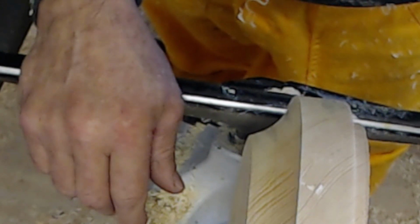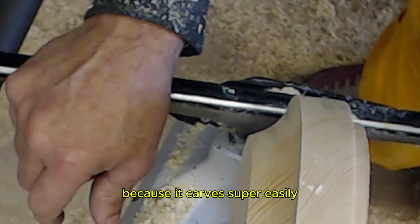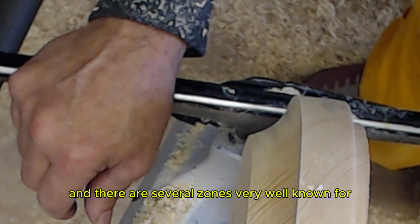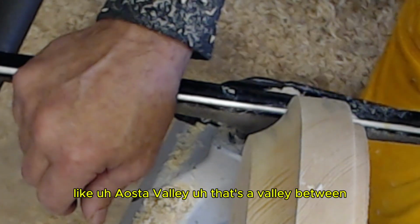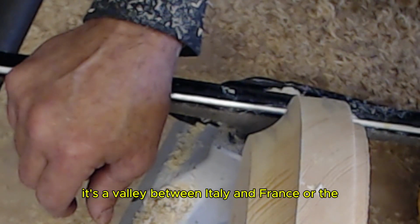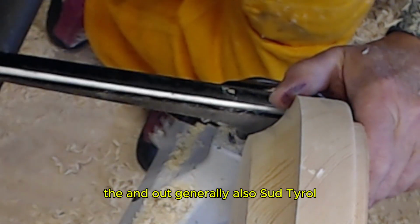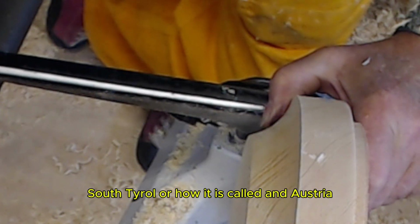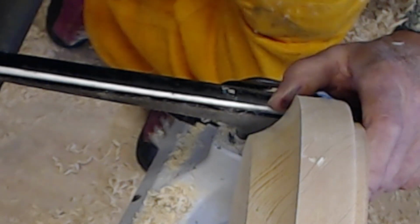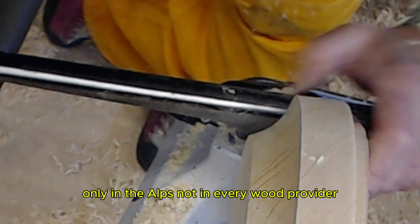It's used for carving very much because it carves super easily, and there are several zones very well known for this wood. Like Aosta Valley, that's a valley between Italy and France, or the Alps, generally also South Tyrol, or how it is called, and Austria. But in Switzerland, for example, only in the Alps, not in every wood provider.